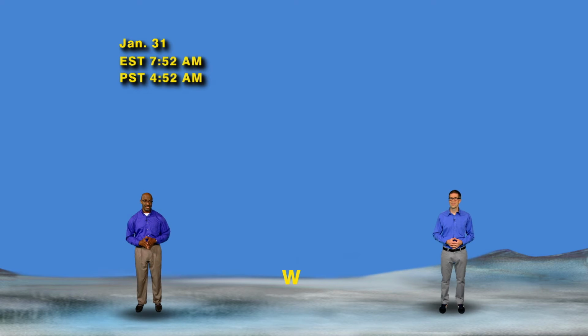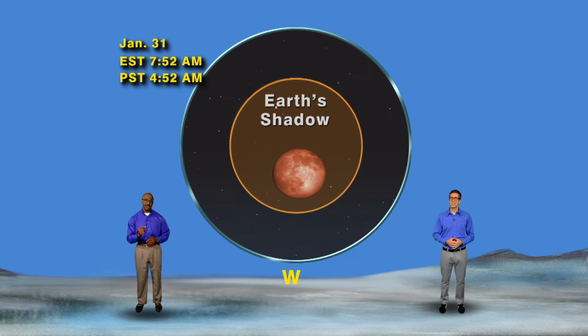At 7:52 a.m. Eastern Standard Time, the shadow will cover the entire moon. We call this totality, and that should last until 9:07 a.m. During totality, the moon won't completely disappear. Some sunlight bends through the Earth's atmosphere and still reaches the moon. This light turns the moon an eerie shade of orange.